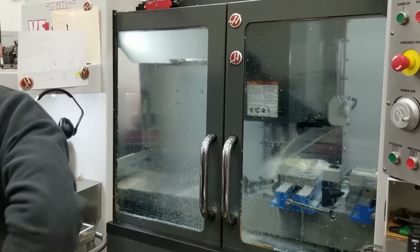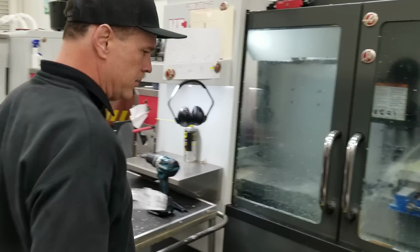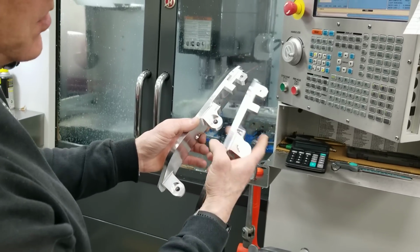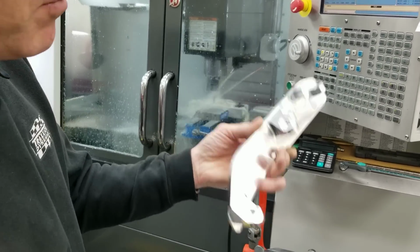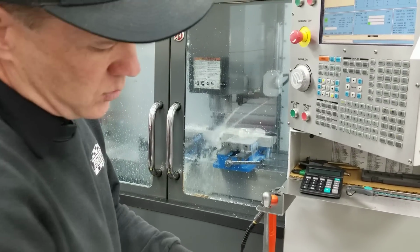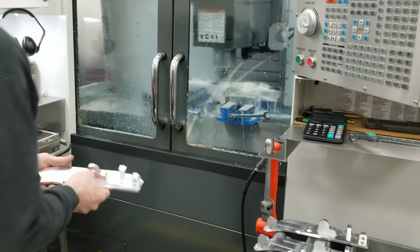So if we come over here, this is one of the operations here. We're taking the base plate and we're finishing these pockets and details for you to bolt the base plate in place of the stock Honda grab rail. So this is one of the operations, the final operation that we do on this part.